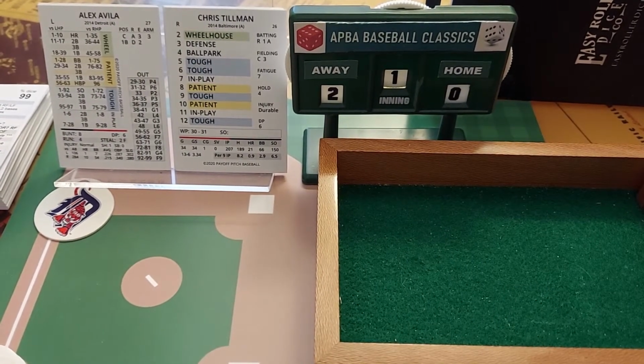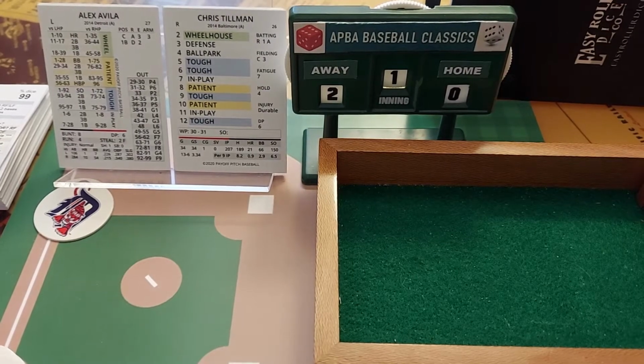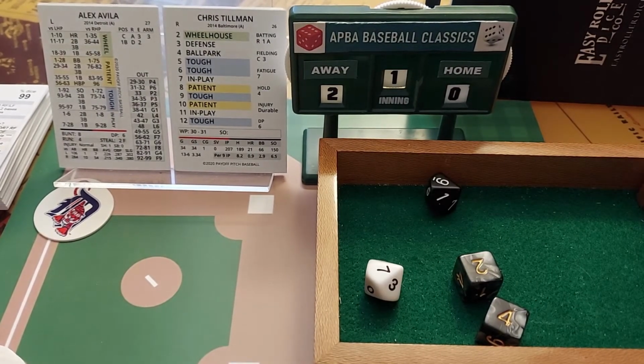Catcher Alex Avila. 6 is tough, and 97 is going to be out of play. It's a fly out to right field. 3 outs. Tigers take a 2-0 lead.